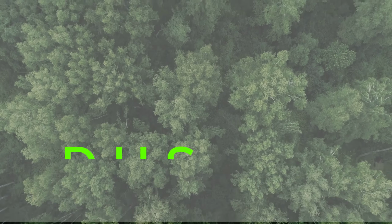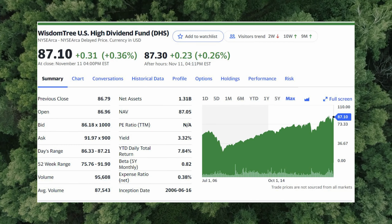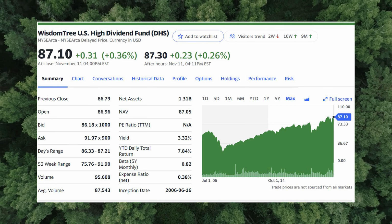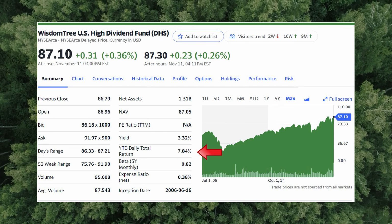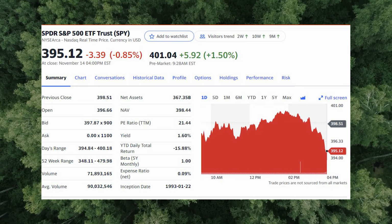Established in 2006, out of the 16 years it's been around, it's clocked in only 4 of those years as red years. It has a dividend yield of 3.32%, which is only a smidge lower than SPHD, the ETF that we just talked about, and has a rare YTD daily total return of 7.84%. Rare because it's performing positively while the rest of the stock market seems to be going down.